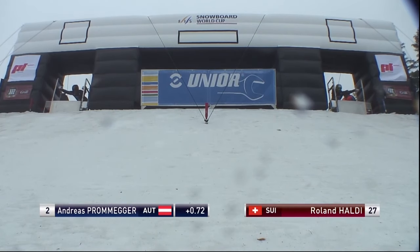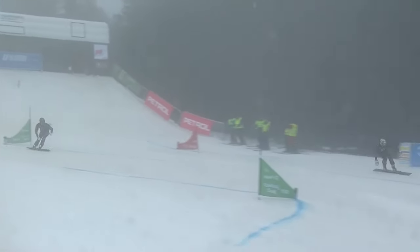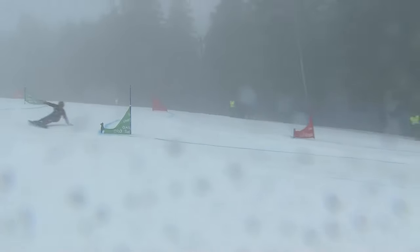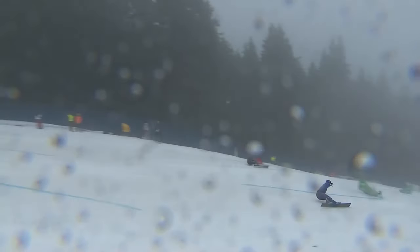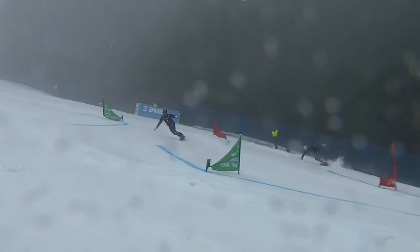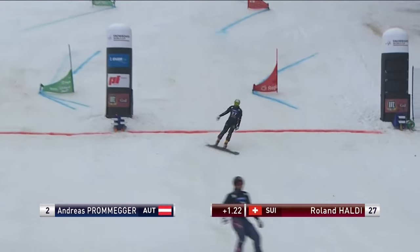Promegger on blue, Roland Haldi on red, 0.72 the advantage for Haldi, and Promegger's going to have to throw maximum effort at this one. Quite a big deficit to try and overturn. Promegger, experienced athlete, just slowly clawing it back and getting in touch with the Swiss rider, who's just made a couple of mistakes, runs wide again, the brakes are on. Oh, and that's going to allow Promegger to get back in front. Promegger comes through and takes it by over a second.